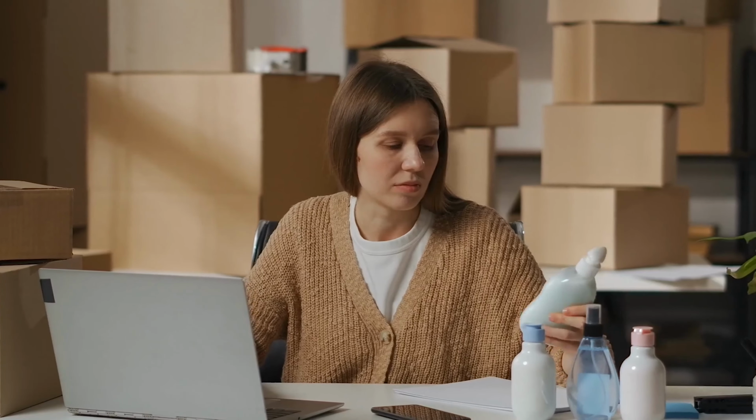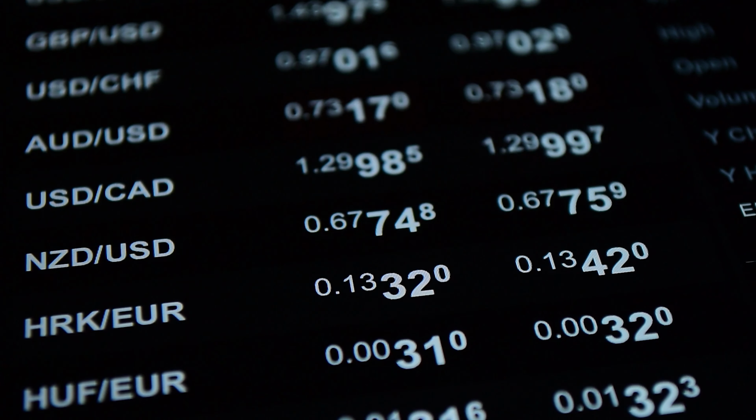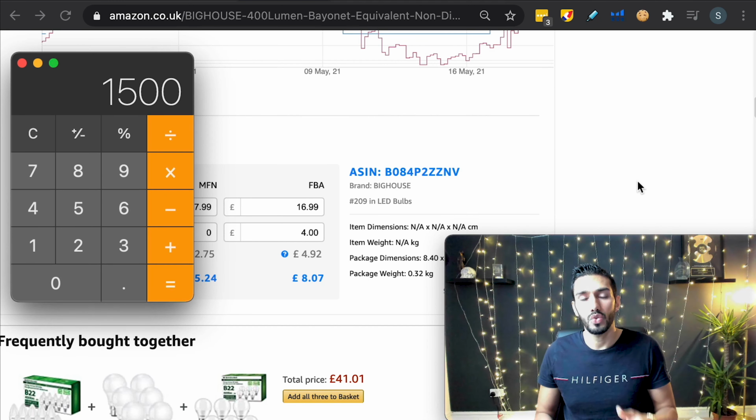Your supplier costs could go up. The dollar exchange rate with the pound could fluctuate over 6 months, 10 or 15%. So your costs are constantly changing. You cannot control everything in business, so keep that in mind as well.